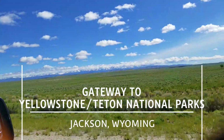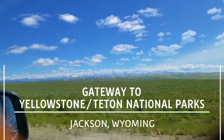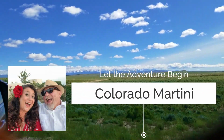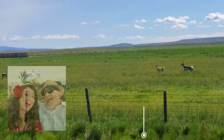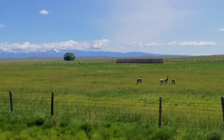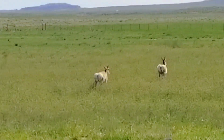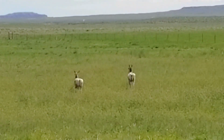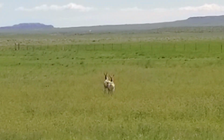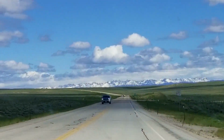So as you drive north out of Rock Springs, the view just gets prettier and prettier. Make sure you look out into the range and you're going to see tons of pronghorn antelope. Hi, guys. There they are off in the distance, the Grand Tetons.